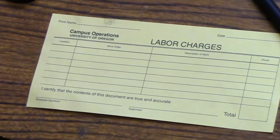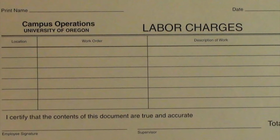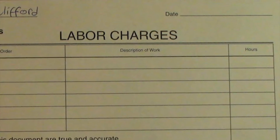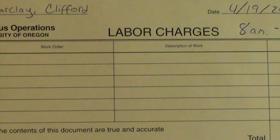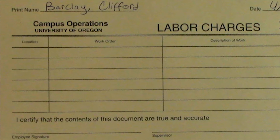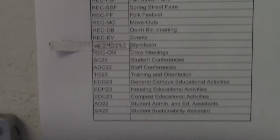Behold, time cards. So, where do we begin? The first step is filling in your name. Last name first, first name last. Then you fill in the date and the hours worked under it. Don't worry about location. Instead, focus on work order. There's a specific code for each task we completed during our shift. The work order sheet is on the wall above the time cards. It lists all the various work order codes.